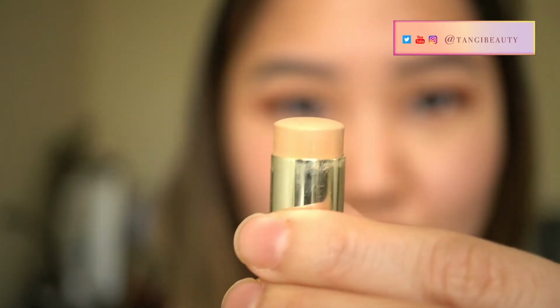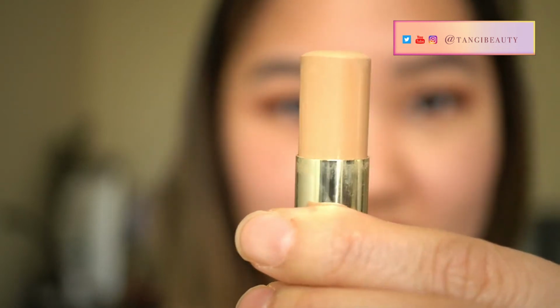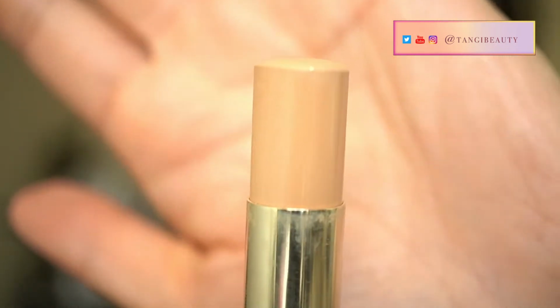So that's how much is left, and then you still have this whole stick, and this is all the way up, which will last me personally a long time. On a weekly basis, I will use concealer at least 4 times a week for all my eye looks. So that's quite a lot, I would say, because I never really used concealers ever until I met these guys.